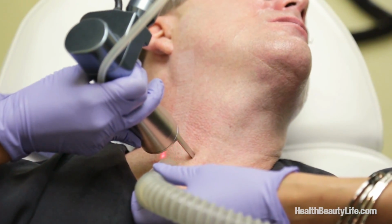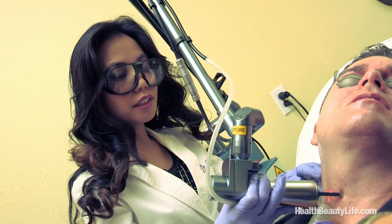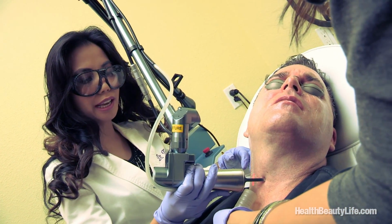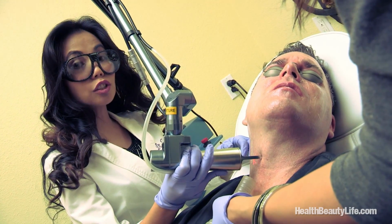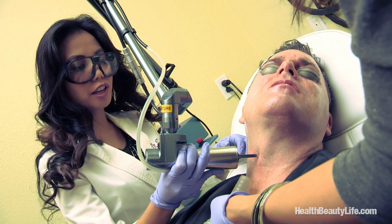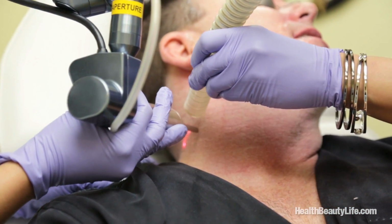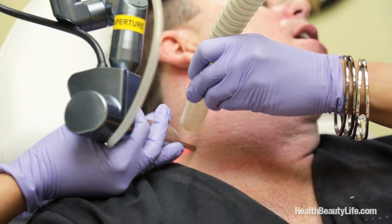Okay. So this will treat the sun damage, the discoloration, the red, the brown, the texture changes that happen with sun exposure and aging. It helps with wrinkles in the neck. It also helps tighten the area. So it's fantastic. Well, you definitely want the numbing cream, guys. Because right here where it's not, you're like, oh boy. Big difference, huh? Oh yeah, big difference.